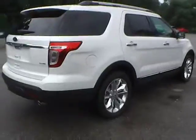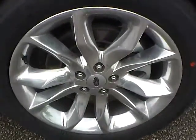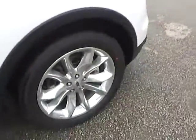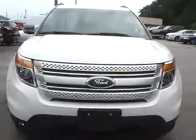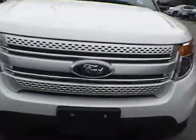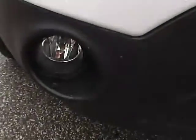As for this side of the vehicle, no curb rashes or scratches on the rear wheel, no dents or dings along the side, no curb rashes or scratches on the front wheel. As for the front of the vehicle, we have the Ford logo in the middle, fog lights.